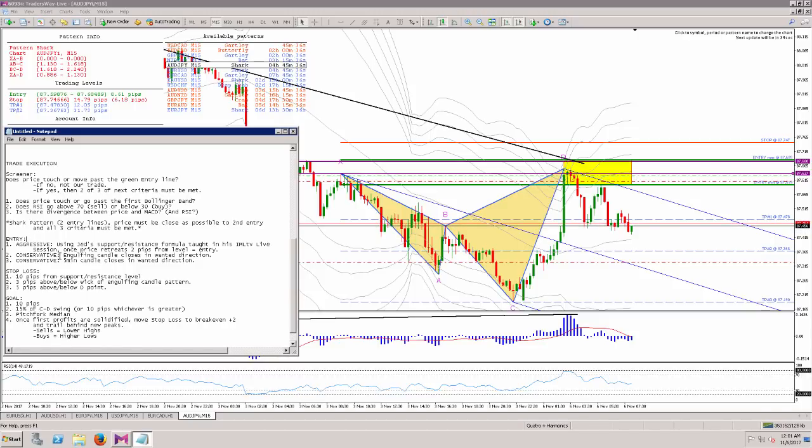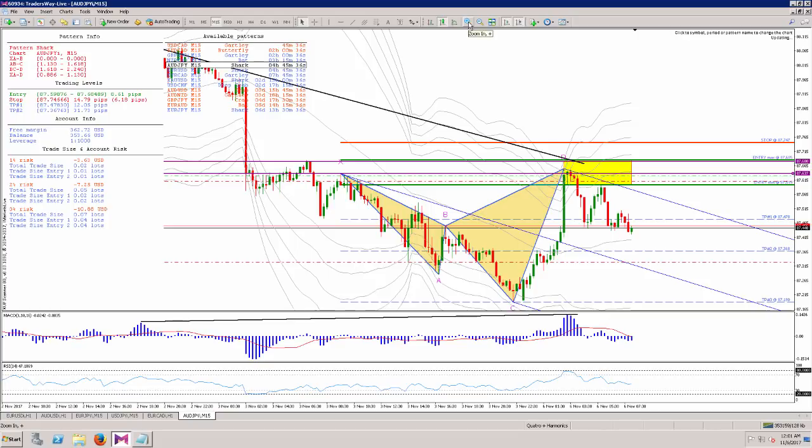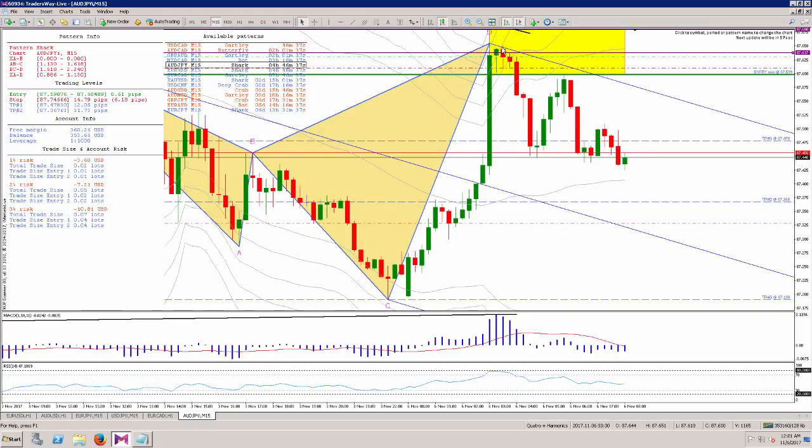Let's talk about a couple more entries though. The other 2 entries. Number 2 entry is a more conservative entry. Okay. You want to see an engulfing candle close in the wanted direction, right? So if you want to sell it, you want to see a candle engulf the one next to it going in the right direction, right? So an engulfing candle just means you want it to basically engulf the one before. You want it to be bigger than the one before in the opposite direction, right?